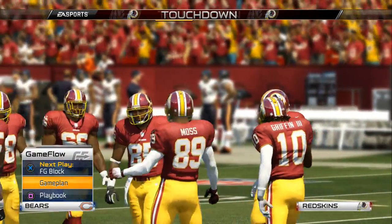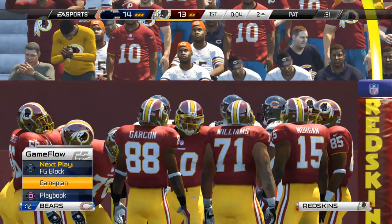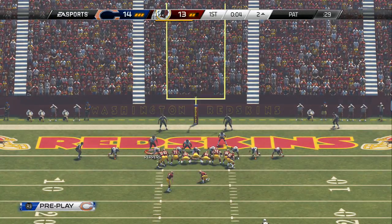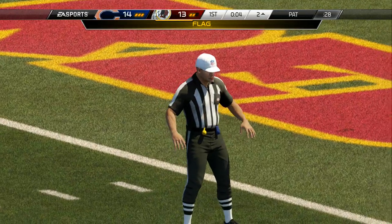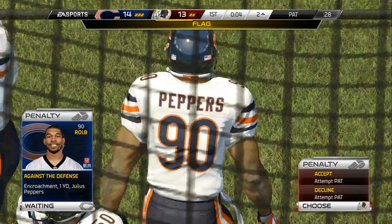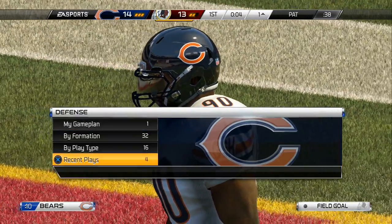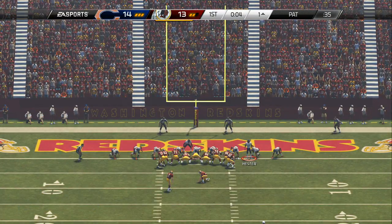Now we'll see if the defense can take advantage of that momentum and keep it on their side. The Redskins lined up now for the point after. Away from the ball, there's a flag down on the field. Encroachment, defense. Redskins with a PAT to tie the contest.